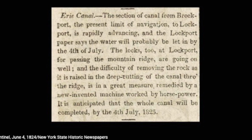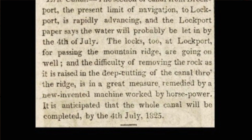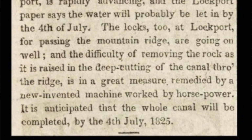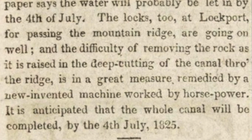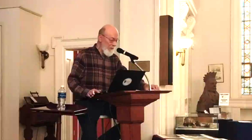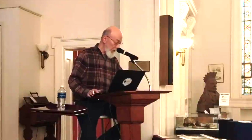But they do mention, and again I don't have a pointer, but if you look at the bottom, that removing the rock as it is raised from the deep cutting of the canal through the ridge is in a great measure remedied by a new invented machine worked by horsepower. So now I've got 2 sources. I've got George Catlin's drawing and I've got newspaper accounts. What I don't have is an engineer's drawing, something that really shows me how they were built.